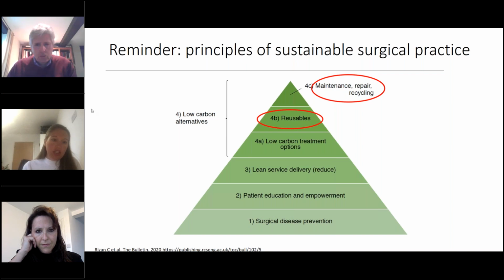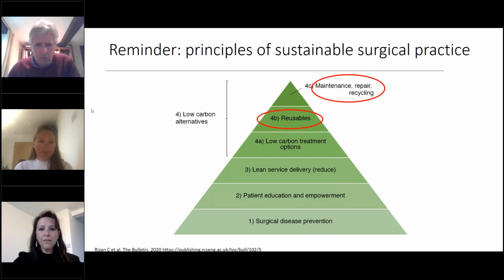And it's only then that we should focus on low carbon treatment options, as well as low carbon actual equipment. For example, that includes the single use versus reusable debate, as well as circular economy principles such as maintenance, repair and recycling. So we're going to spend the rest of this evening's session focusing on just those last two bits of the pyramid and really focus on the surgical equipment itself.